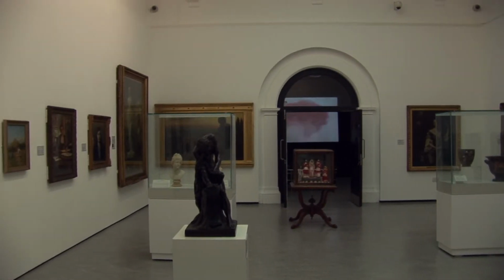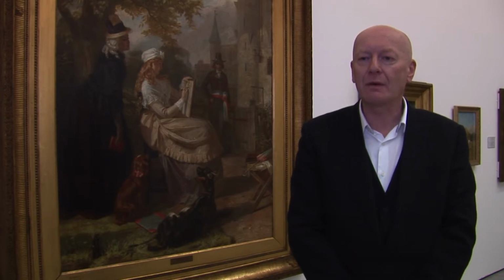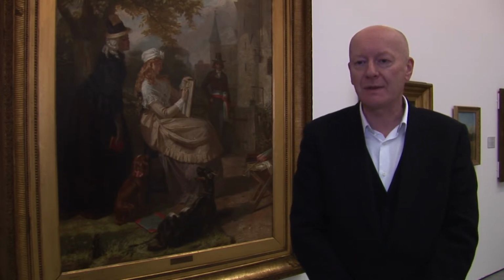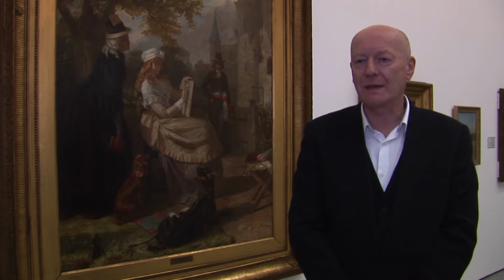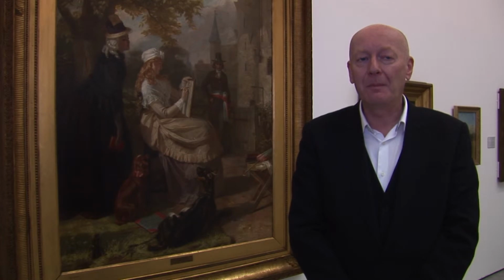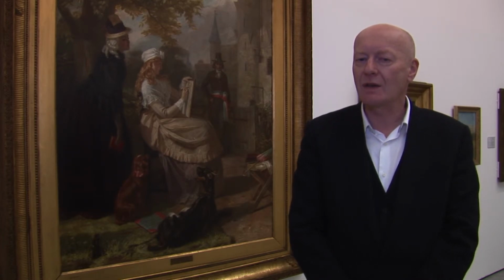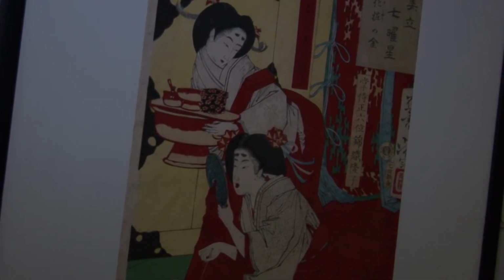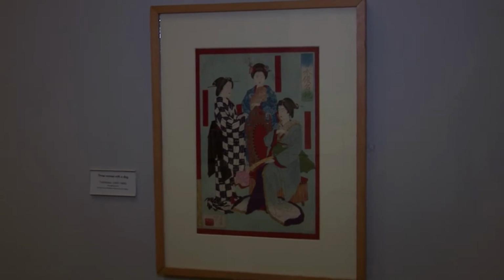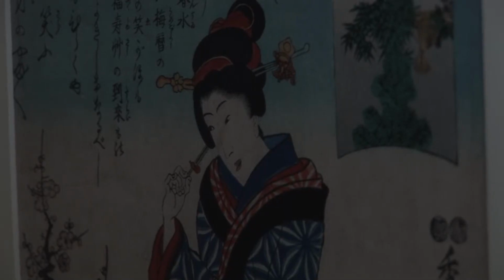It's essentially an exhibition that's drawn from our own collection of paintings and sculpture, but we've also borrowed in material from other local museums and galleries, particularly National Museums Liverpool, who have lent us some wonderful antique sculpture. The theme of the exhibition really is the idea of beauty and how that's changed over time and across different cultures.